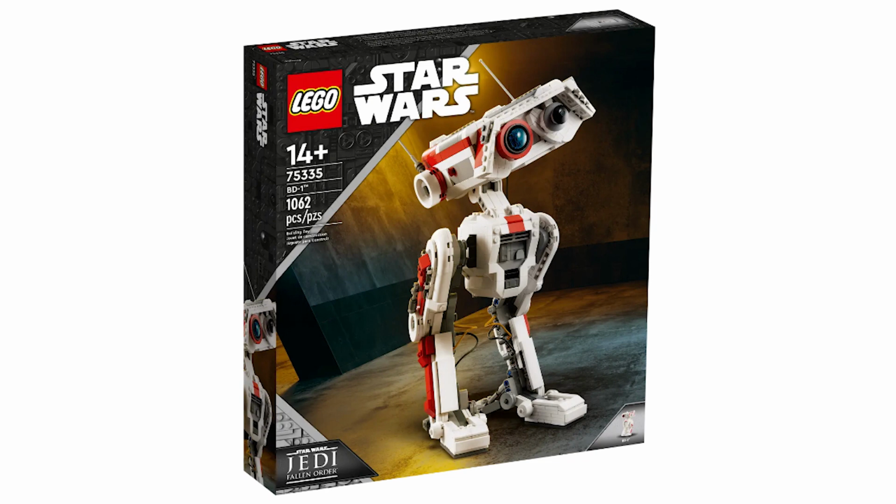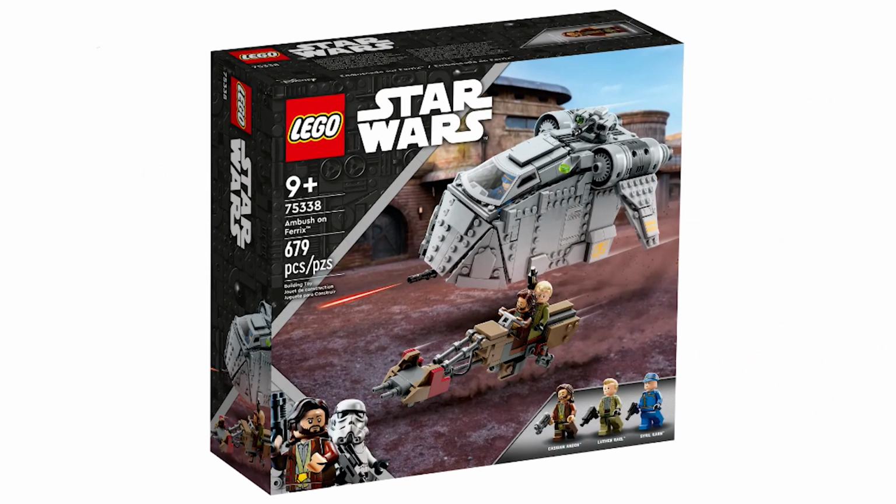Moving on to the antepenultimate set on the list, we have the 75335 Buildable BD-1 for $100. If you love Jedi Fallen Order and have enough money, then this is a must buy, but other than that, most people will probably be fine with it retiring. Moving on to the penultimate set on the list, we have the 75338 Ambush on Ferrix for $70, which is a good set, but also a bit overpriced.